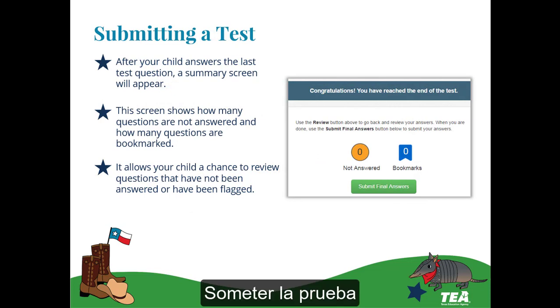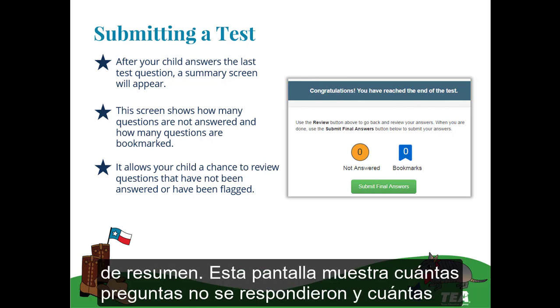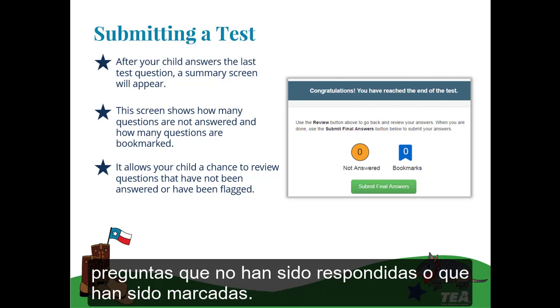Submitting a test. After your child answers the last test question, a summary screen will appear. This screen shows how many questions are not answered and how many questions are bookmarked. It allows your child a chance to review questions that have not been answered or have been flagged.